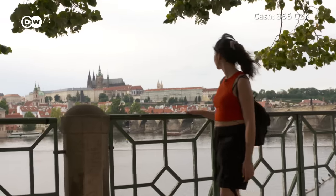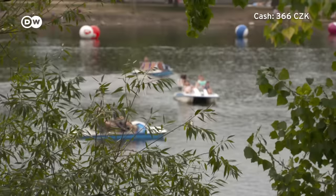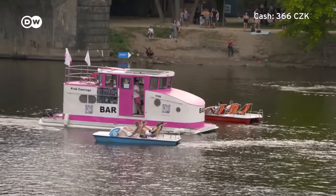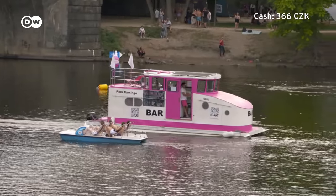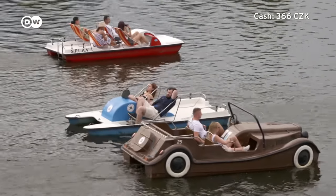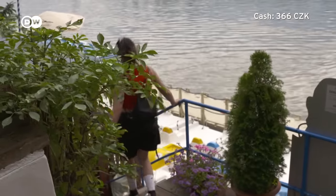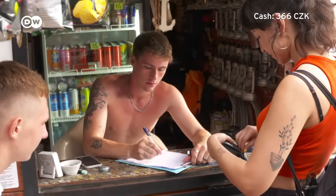I've seen plenty of sights just by walking and getting around with the tram. But what if I told you there's another way? With the Vltava River flowing through the city, of course, boat paddling is a delightful way to experience the city's unique charm. You can rent these cute paddle boats for 300 crowns, or 12.30 euros per hour.